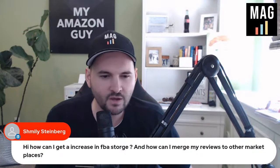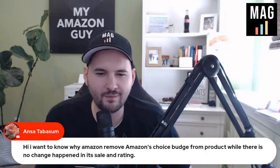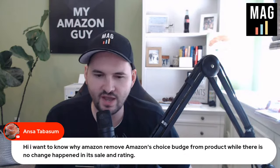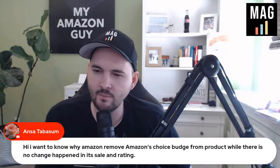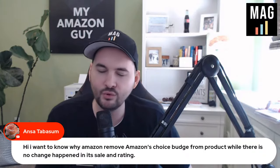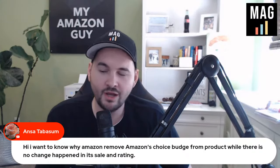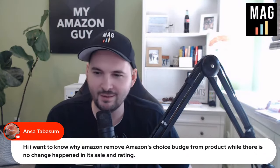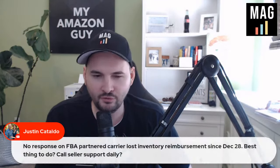Hi, I want to know why Amazon removes my Amazon's Choice badge from the product while there is no change happened in its sales and rating. You have no control over this. This is an automated badge. Not that impactful, not something to worry about either. I'd say 1 out of every 4 keywords is generally getting an Amazon badge. That's how unhelpful they are.